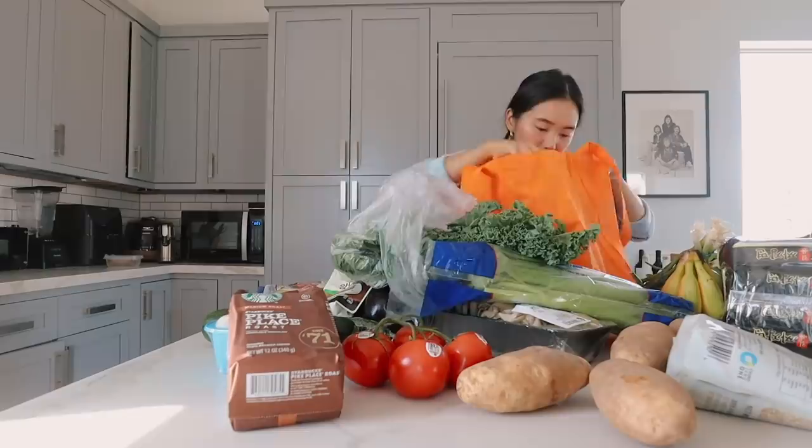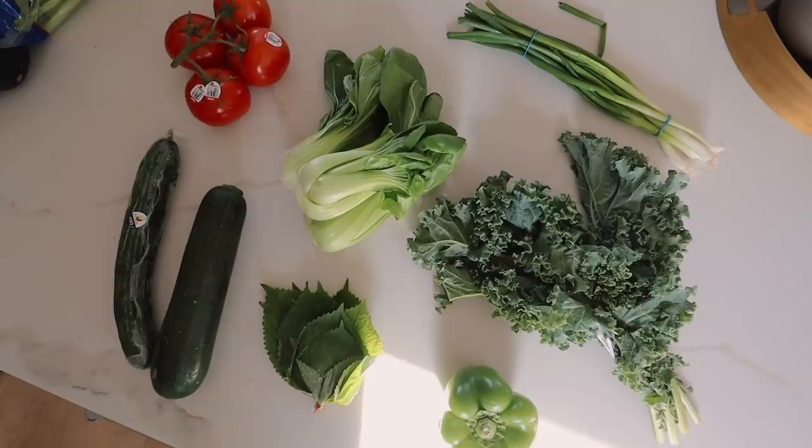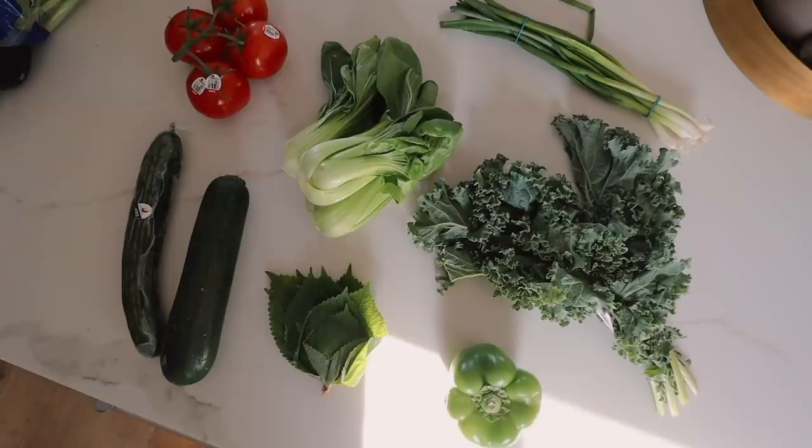Grocery haul from the Korean Mart. All right, so here is the first batch of veg. We've got some kale, green onions, bok choy, tomatoes, a zucchini, a cucumber, some sesame leaves, and a bell pepper.